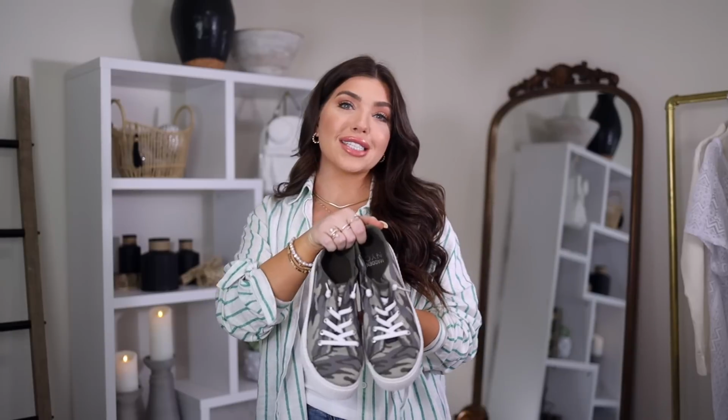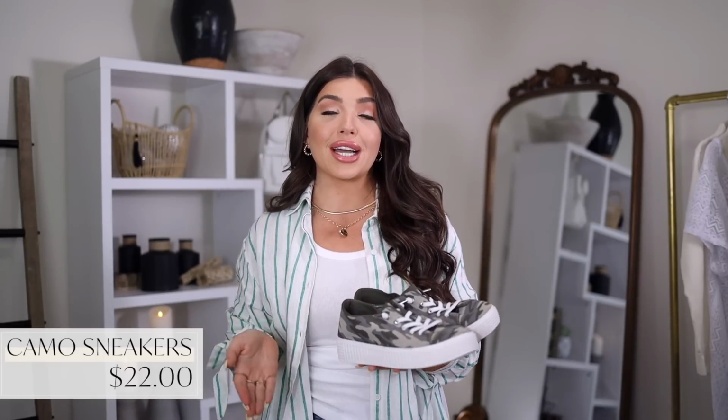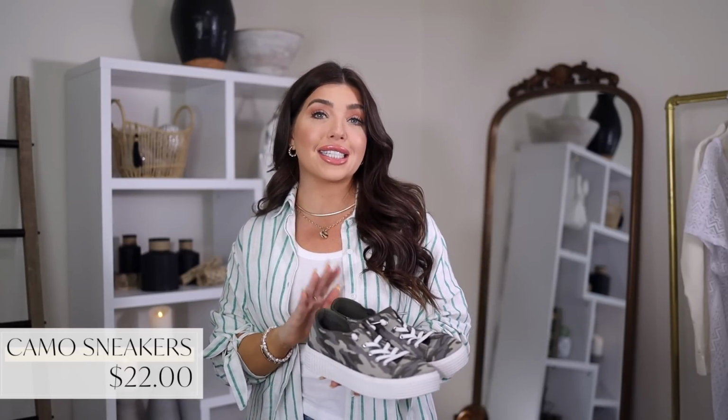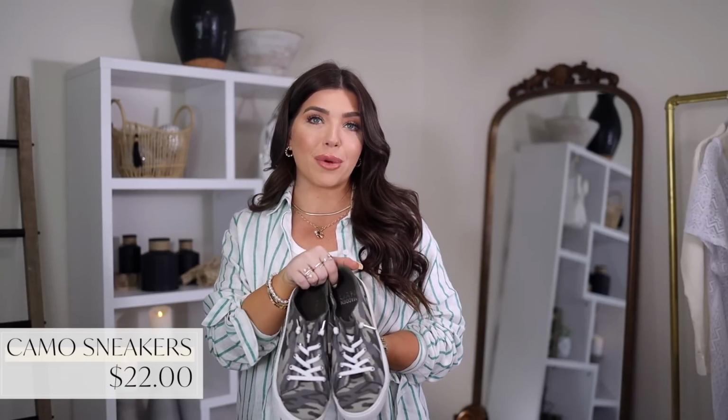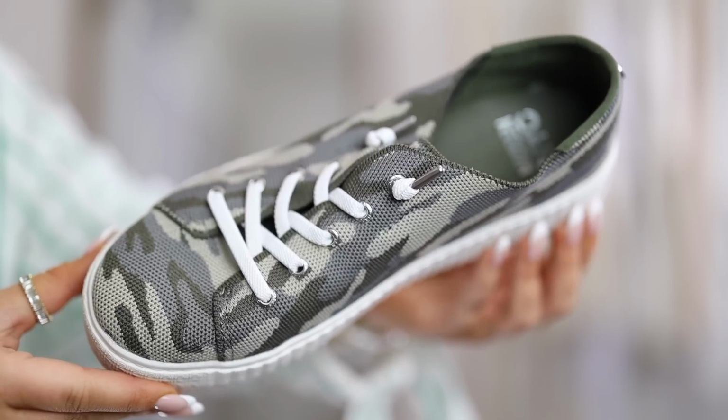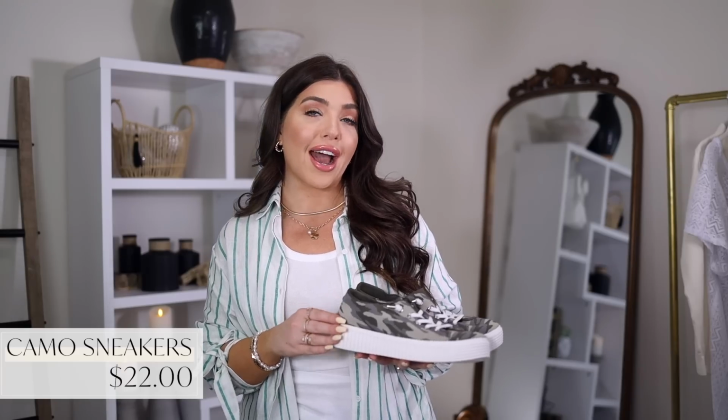So next up, I do have these Madden NYC Camo Sneakers, which if you guys didn't know, Madden NYC is Steve Madden's brand at Walmart, which is super exciting. I did show these in my recent shop with me, and I had to pick them up. And I love the height on these. I think this is about a 1.5-inch platform.